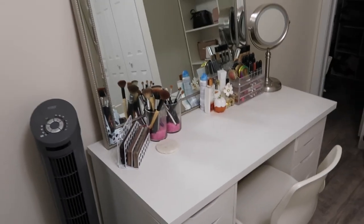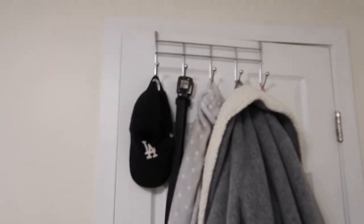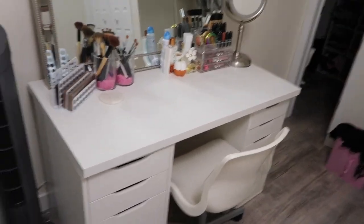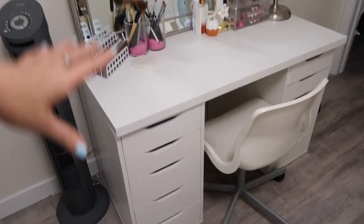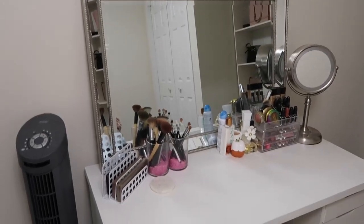And then over here, I have always my little fan. And then on the back of my door, I just have a hanging rack with some house coats. So this desk is from IKEA, but you actually just buy these drawers separate. And then the top, I'm sure mostly everyone knows that. This mirror is from HomeSense.